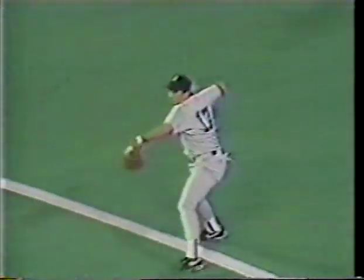And Barrett almost gets caught in between there. Actually, he would be in what would be the outfield grass. You just saw him behind that white line. So he was way deep, far deeper than the usual second baseman would make a throw from.